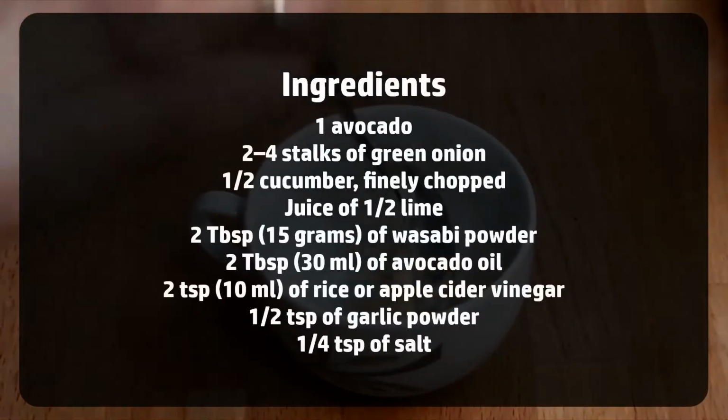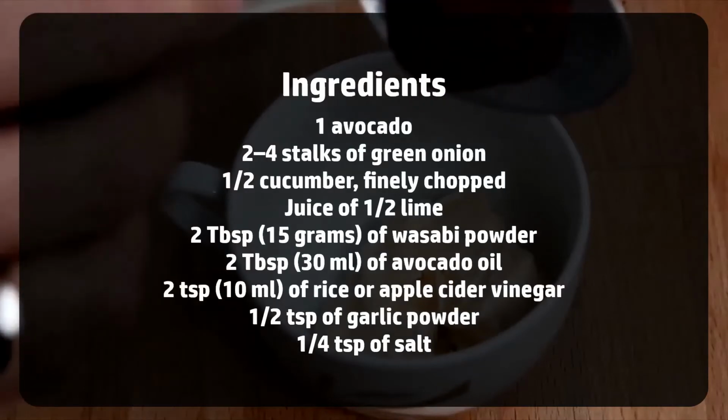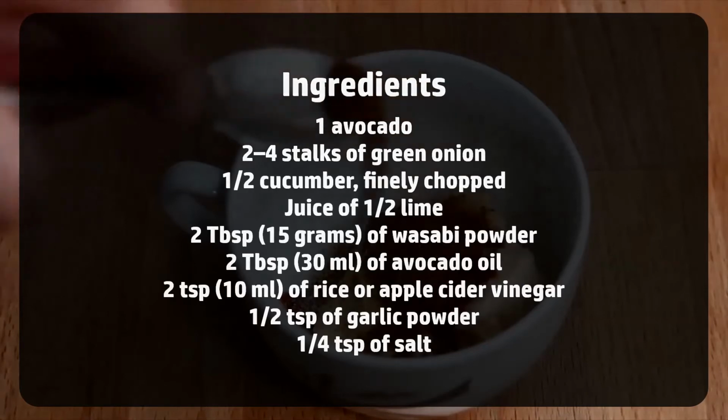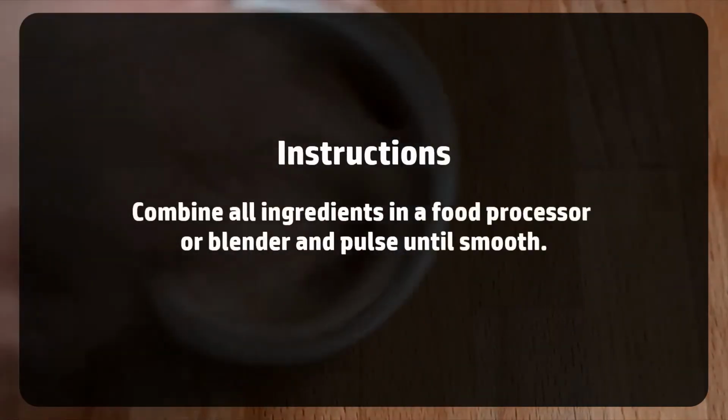Ingredients: 1 avocado, 2 to 4 stalks of green onion, 1/2 cucumber, finely chopped, juice of 1/2 lime, 2 tablespoons of wasabi powder, 2 tablespoons of avocado oil, 2 teaspoons of rice or apple cider vinegar, 1/2 teaspoon of garlic powder and 1/4 teaspoon of salt. Combine all ingredients in a food processor or blender and pulse until smooth.